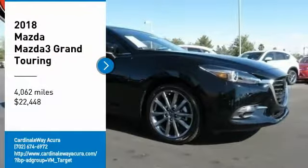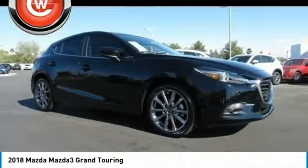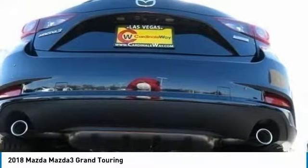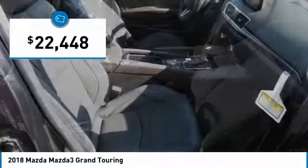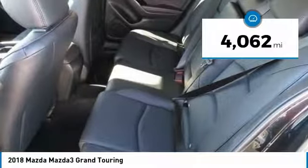Make a great choice today with the 2018 Mazda 3. The Mazda 3 meets your vehicle wants and needs. Powerful and economical, technologically savvy, and boasting top safety features, the Mazda 3 is the total package and is priced below $25,000. This vehicle has less than 5,000 miles.